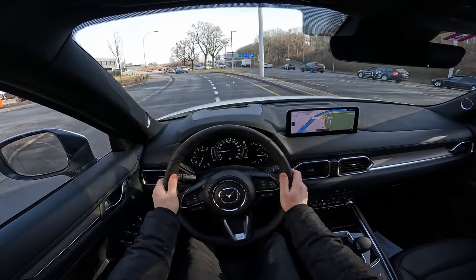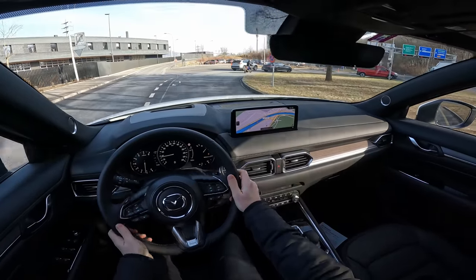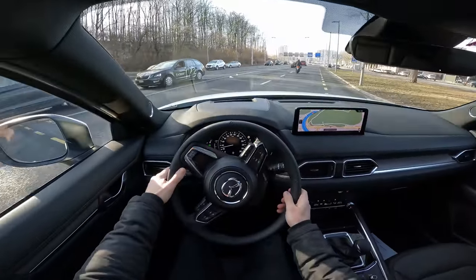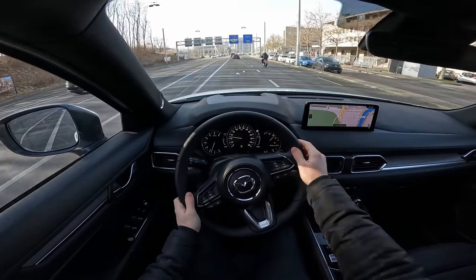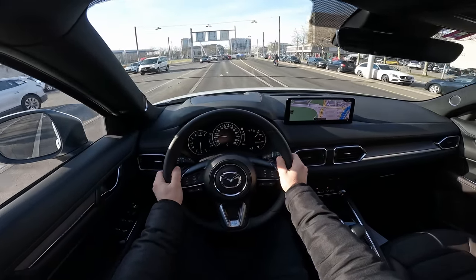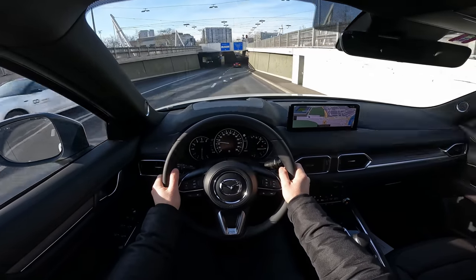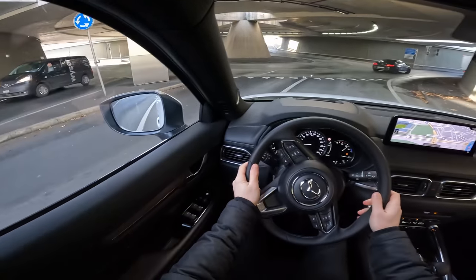Oh, the gear shifter is also smooth. Steering wheel in normal mode is quite heavy. It's not as assisted as I was expecting. So the steering wheel is more sporty. Wow, it feels relatively sporty. I'm impressed about that. I didn't expect it to be so sporty, to be honest. The pedals are very smooth. They feel super premium.